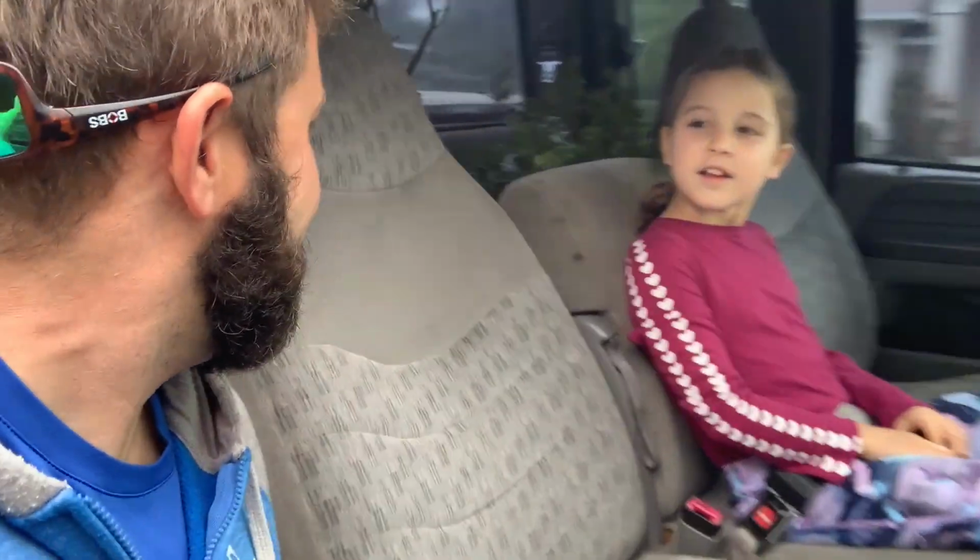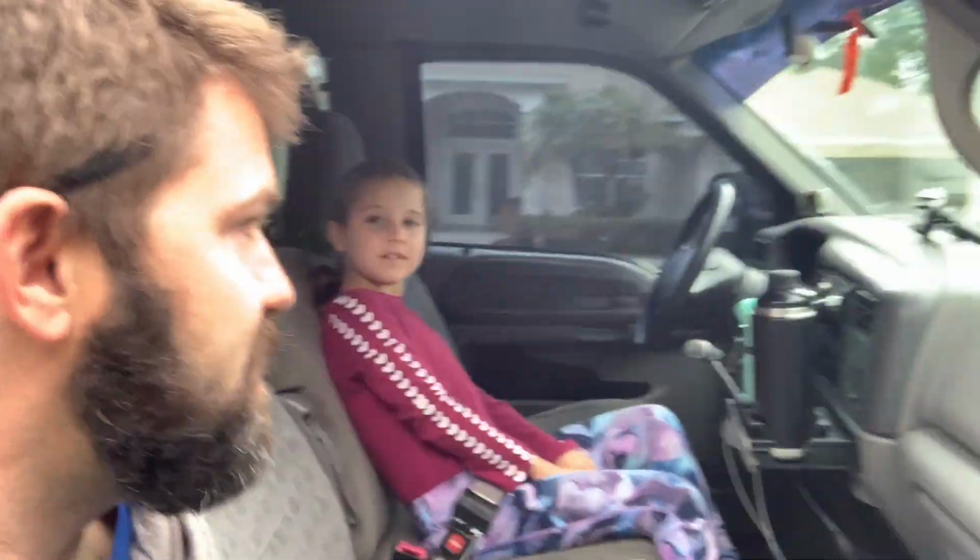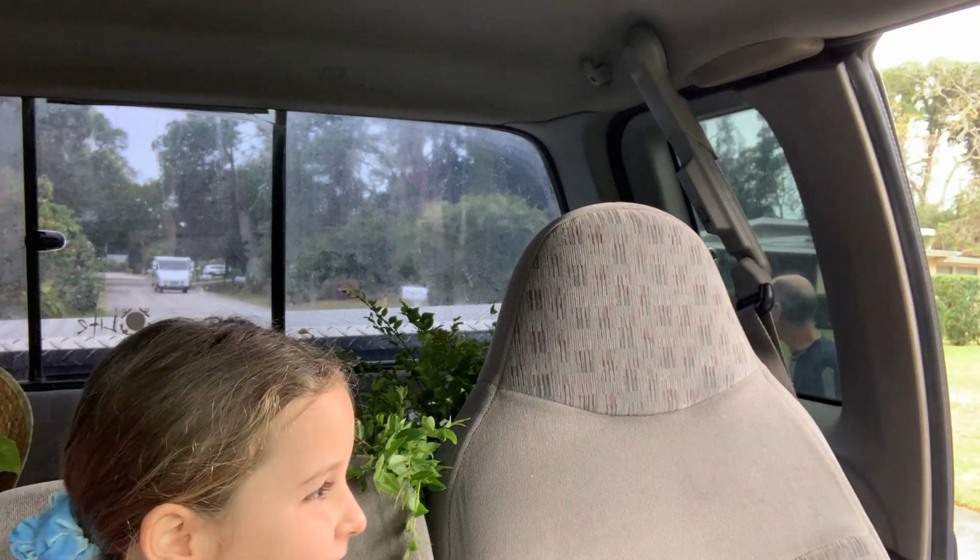All right, so we got plants back here. We're stacked. Okay, let's jump in the truck. We've got a new camera mount up there. I'll put that up. It just came out of the box. It's a small one. Okay.